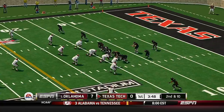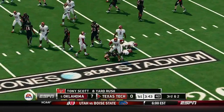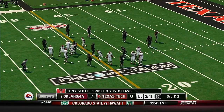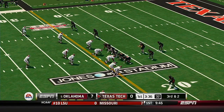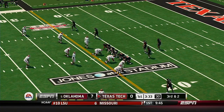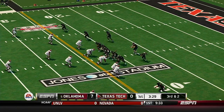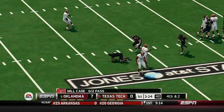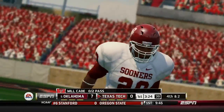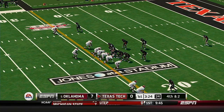Easy, easy. They'll bring him down at the 22. Scott gains around 8 yards on the run. Quick out to the receiver, and he can't make the grab. Excellent series by this defense, forcing them to go three and out. And the offense really struggled on this drive. They're going to have to pick it up if they want to move the ball on these guys.